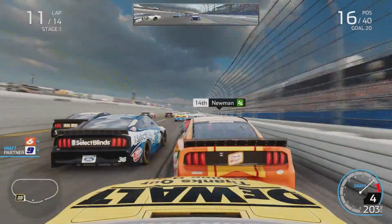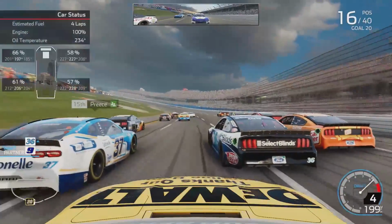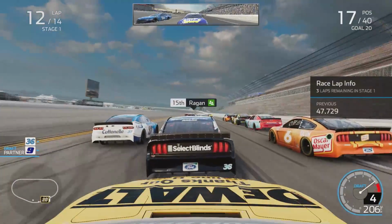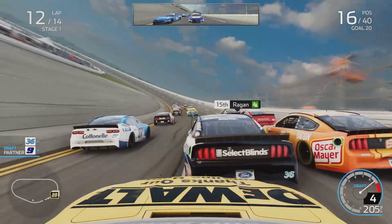There's a little bit of contact with David Ragan, but it wouldn't be too much of an issue. I stick with Ryan Newman, and then I get into the back of Ragan going into the tri-oval now, and then we get help from Chase Elliott. A lot of wild racing so far in stage 1, a lot of opportunities to have crashes, but so far the field has done a great job of hanging on to their cars as we dive down into turn 1.